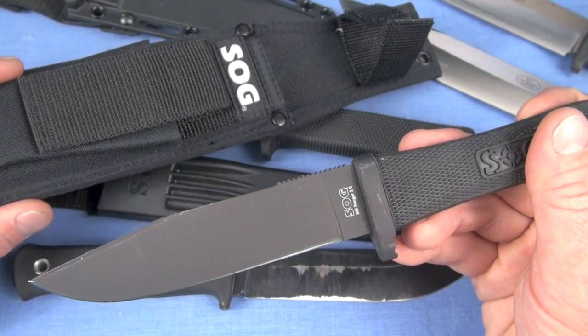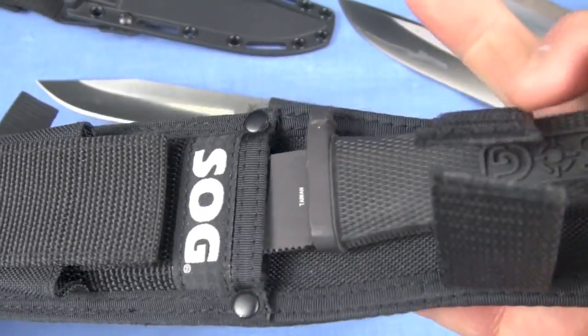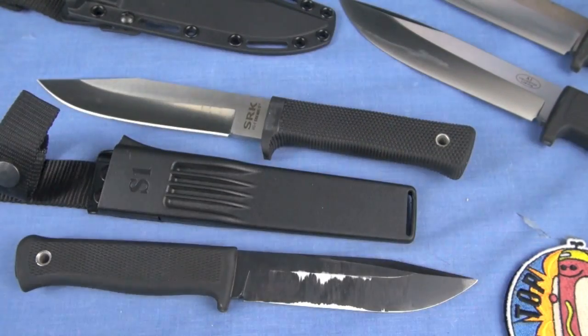I mean, they're just opening MREs. They're not stabbing bad guys that frequently, last time I checked. Remember I said how Kydex will add a little bit of weight? It will. So here's the Kydex sheath for this. If I put it on, it's going to add like an ounce, ounce and a half.